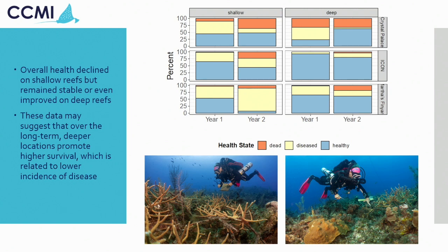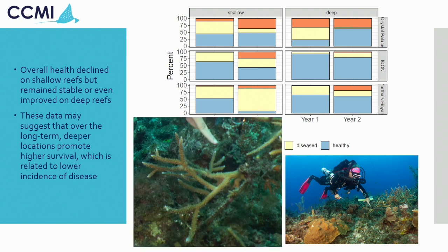So overall, this is indicating that disease is the main driver of the reasons that our outplants are not surviving, and there seems to be a reduced prevalence of disease at deeper sites than shallow sites, which may be temperature dependent. I will say we did not have hobo loggers on these sites, so I can't say definitively that it is a temperature-driven effect. But we are starting to find some cool things on our little Mars outplants, so we are finding little recruits now coming onto these just 2 years later, so that's always a good positive sign. And that's at the deep site as well.